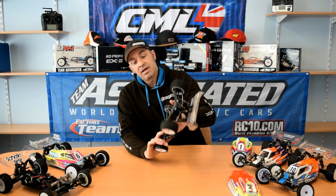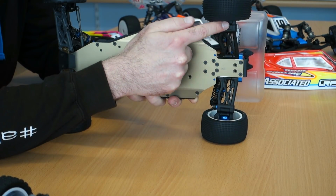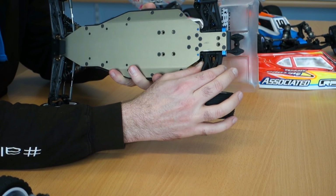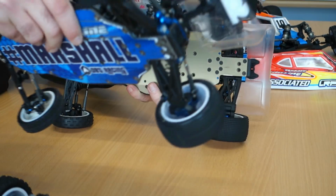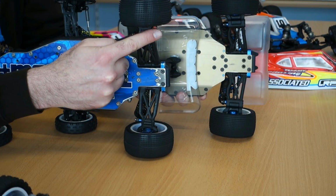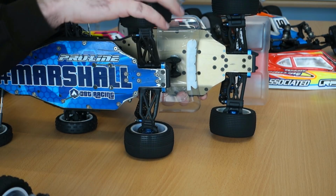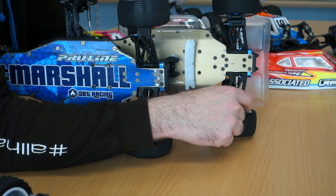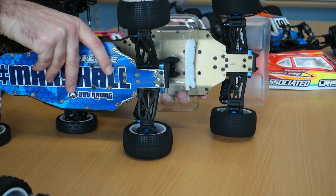So if we flip the car over again, what you can see on the back end are these new rear arms that Team Associated have put on the B6.1. Now they are a lot thicker and a lot more sturdy than the original B6 arms. Now, a lot of us, you can see on my B6, we're running the B64 rear arms. And this was just to bring the wheelbase out a little bit from where it was before. So we've run everything shorter to bring everything back in line. But what Team Associated have done with these, they've made them very, very similar to the B64 arms, so they're a lot closer to the B64 arms than they were before.